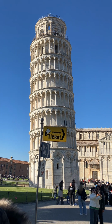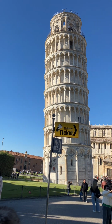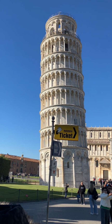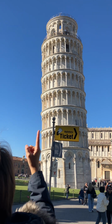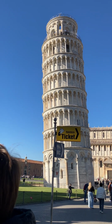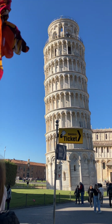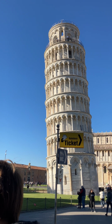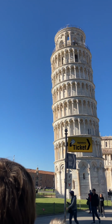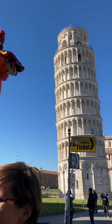The tower is almost 60 meters high, made up of 2 cylinders, one inside the other, with a helicoidal staircase in between, with 294 steps. Everything I've just told you made of marble. Not marble from Carrara, but marble coming from the Pisan mountains, the mountain chain that I was telling you on the bus. It's curved, it's leaning, but it is stable.